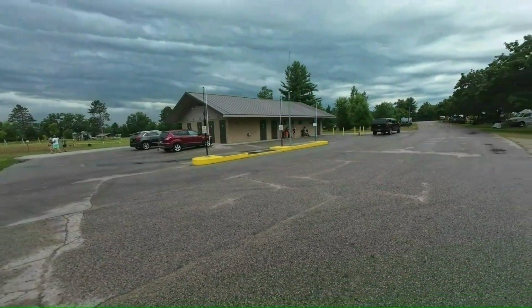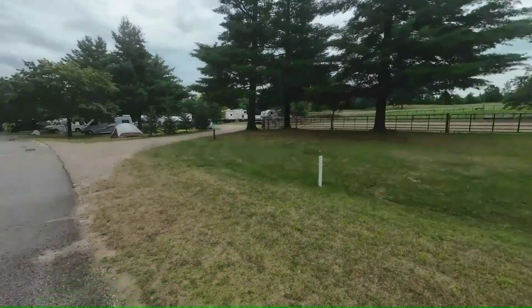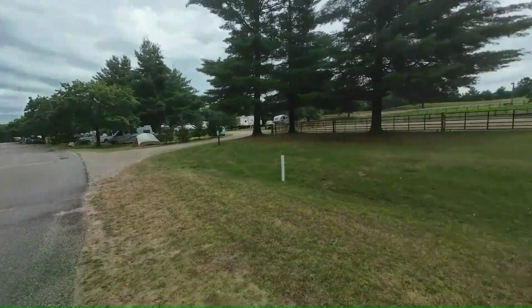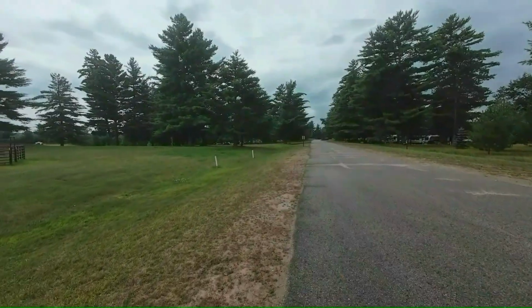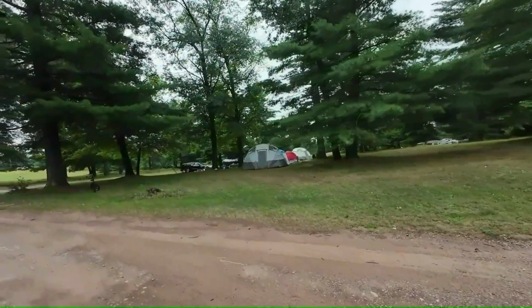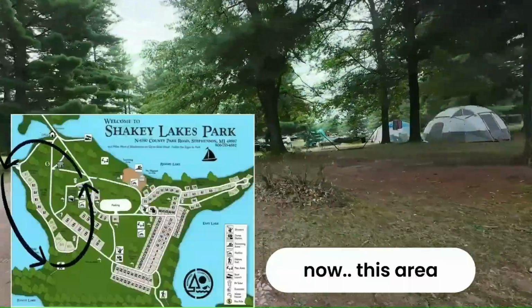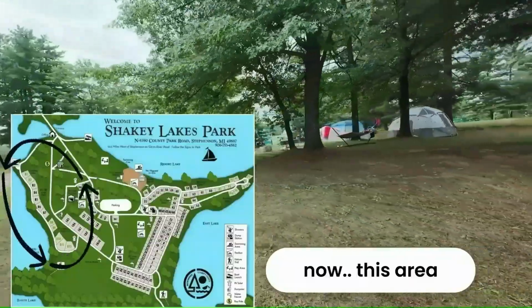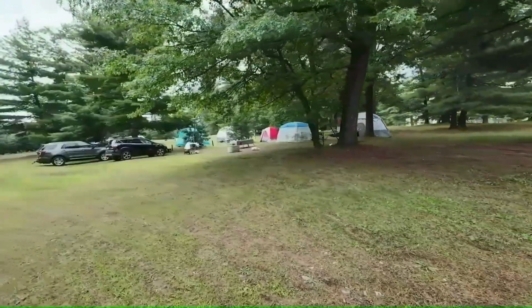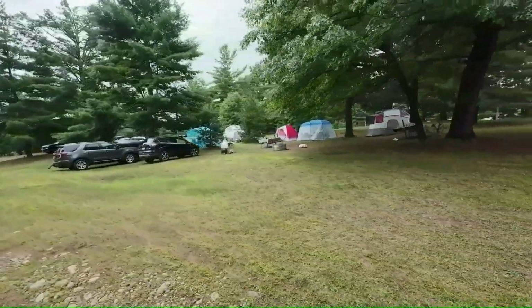So that's the shower house and dump station. That's our vans back there. And we're gonna go over here and check out these campsites. We got a little bit of rain. It was nice. This campground has 128 electric sites, and they listed 10 primitive sites, but it seemed like more than 10. I see power. There's power here. 30 and 50 amp service.